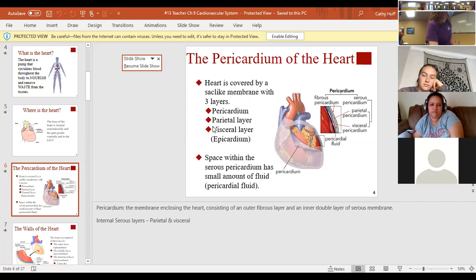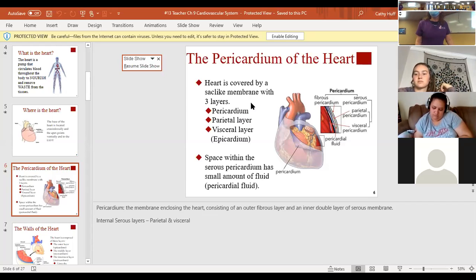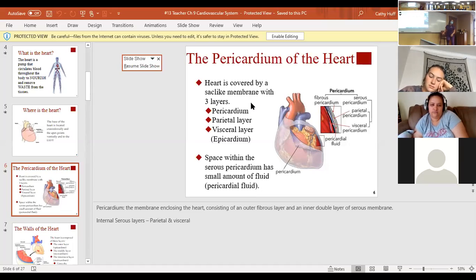All right, so oh my gosh, look at this, guys. We've seen those words before. Hooray. Some of you are looking at me like, I've never seen those words before in my life, Miss Huff. No, you have. And I know because I taught them to you. So, parietal and visceral. These are the layers. Remember, parietal is the layer that faces the cavity. Visceral was the layer that faces the organ. These are the two layers of our pericardium. And then we have a little space in between this sac.